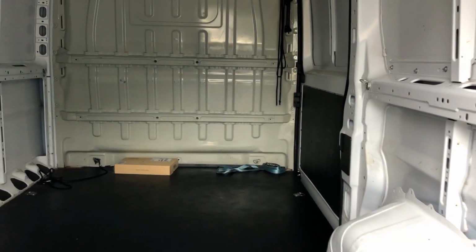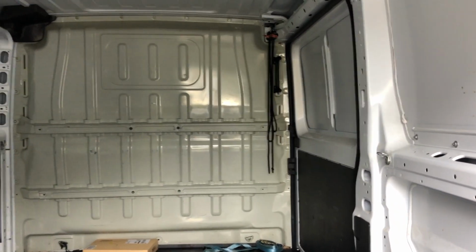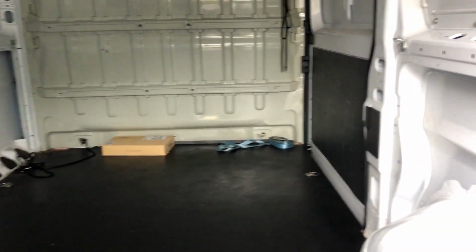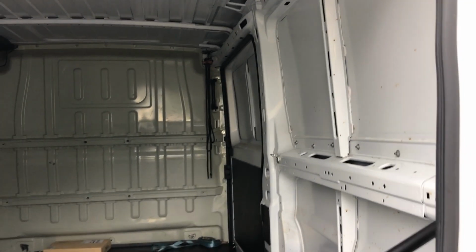And I've got my first shoot tomorrow with the new truck. And I'll make a separate video about getting my gear loaded in here. I'm going to wait on a ramp and drilling holes. I want to work a few projects, kind of sort out the new layout.